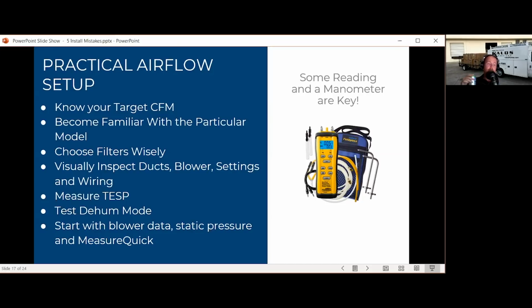When that installer goes out there, they need to know what measurements they need to be taking and what their targets are and how to use their tools without having to do a bunch of reading if you want them to be successful, which means that we're going to have to do the reading. We're going to have to send out the guides that are specific to that piece of equipment if we want them to be successful. You got to know your target CFM.